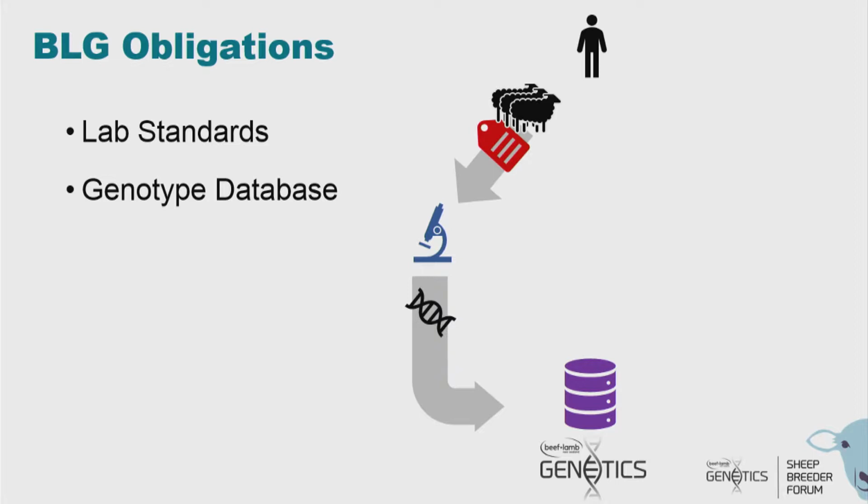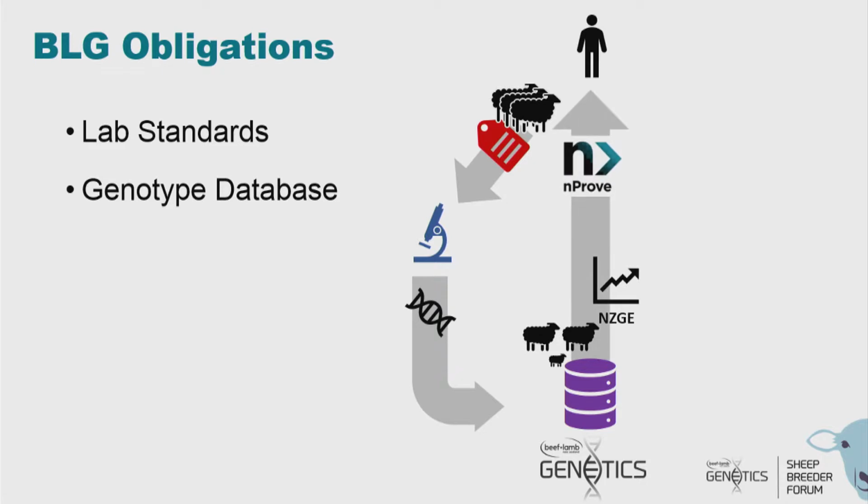And then from there, we need to be able to chew on that data, feed it into the evaluation, like the NZGE evaluation, making sure that the required size are there to get the right results and the right content is on the genotype data that's coming in. And then we also need to be able to use that data for parentage purposes as well, to verify or assign pedigree. And then, as we covered yesterday, the tool that we want to use to put all of that in your hands is nProve.